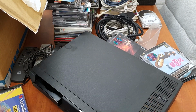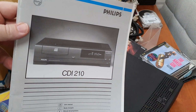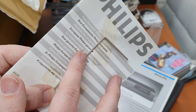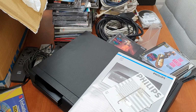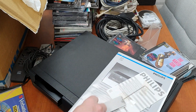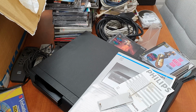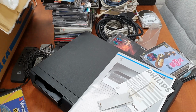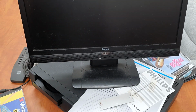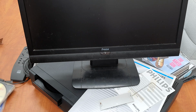And I guess the next thing inside the box, oh, there's also a manual for the CDI 210. See, there's the front. And there's even a piece of metal over here. And a piece of plastic. I don't know. Also there. And we received an Iliama monitor TV thingy. That's all there is in the box, except for packing material.